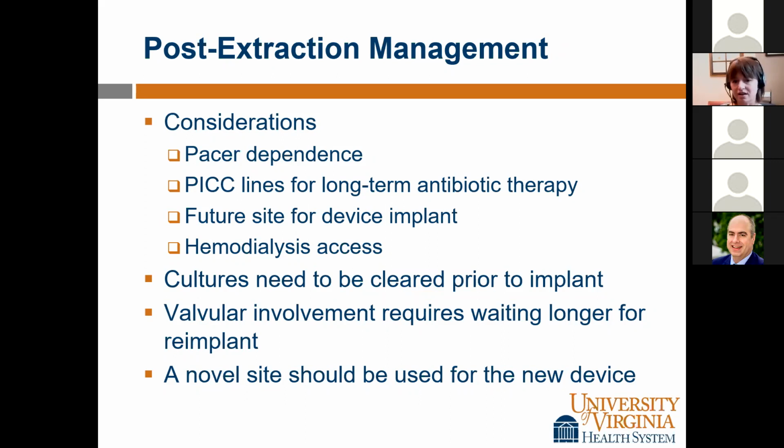You certainly want to clear cultures prior to any re-implant. As I already mentioned, probably if there's valvular involvement, particularly tricuspid valve involvement, you're going to want to wait longer for re-implant. And of course, a novel site should always be used for the new device.